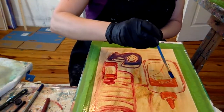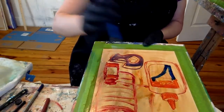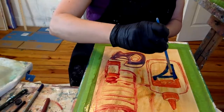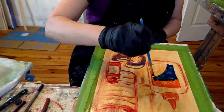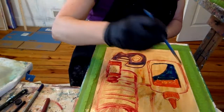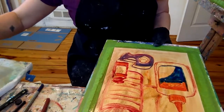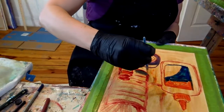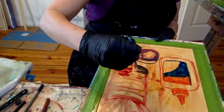And at this point, I'm mixing a combination of solvent and the medium. I'm mixing a tiny bit of white in to get this color for my can here. I mixed blue and brown together.